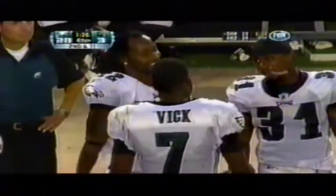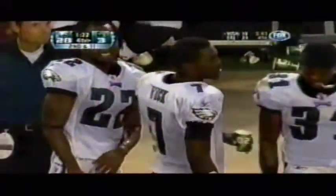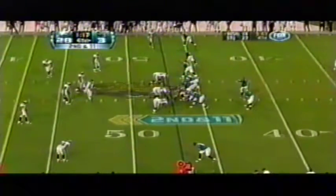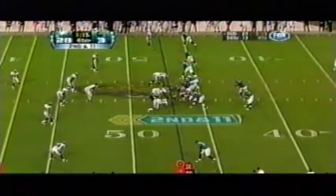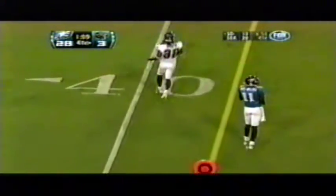Vick being pulled on this one. Most likely he won't come back in if they go back on offense again. We just saw Cobb warming up. This is a 2nd and 11. That one tipped and incomplete.